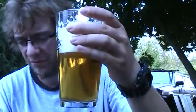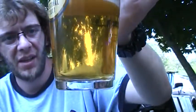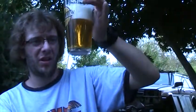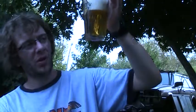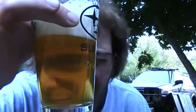So after I got it all poured out, that was weird. I don't know what that was. Very clear. It looks like, I don't know, a Miller Lite, or your typical adjunct lager. I bet if you pour them all out, this one might have a little bit more color to it, but it's definitely still clear. I can see right through it. I'm sure you can too.